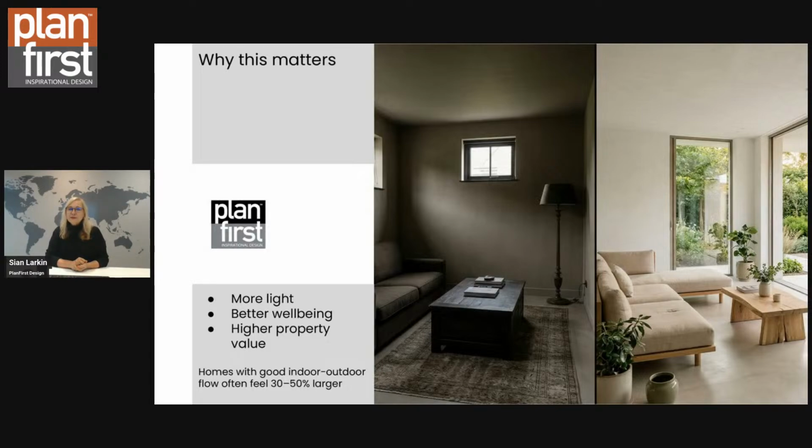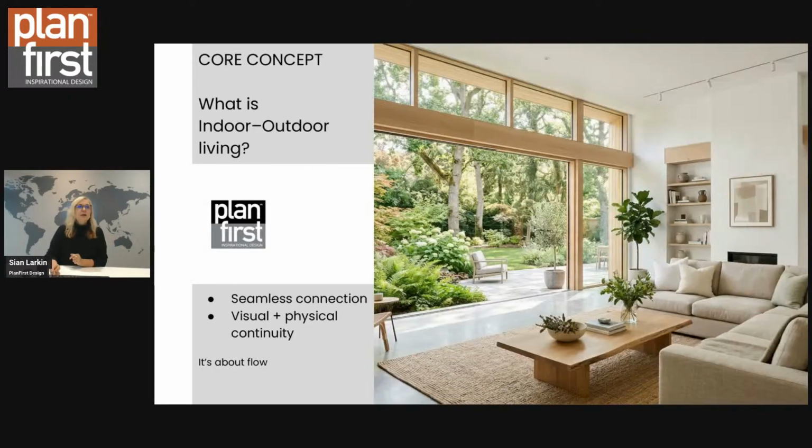So why does this matter? Because we speak a lot about psychology of design. And if you have a small space, small windows, small openings, no indoor-outdoor connection, you feel disconnected. The more light coming into a space, the better the well-being and the higher the property value. So even if you have a small house, just by opening up to the outdoors, you're already making it feel 30 to 50% larger just by linking those two. Even if it's a visual connection to the outdoors and not a physical door that you walk through, you can have a big picture window looking onto a garden space or a courtyard, and it still makes that space feel bigger because it's drawing you to the outside.